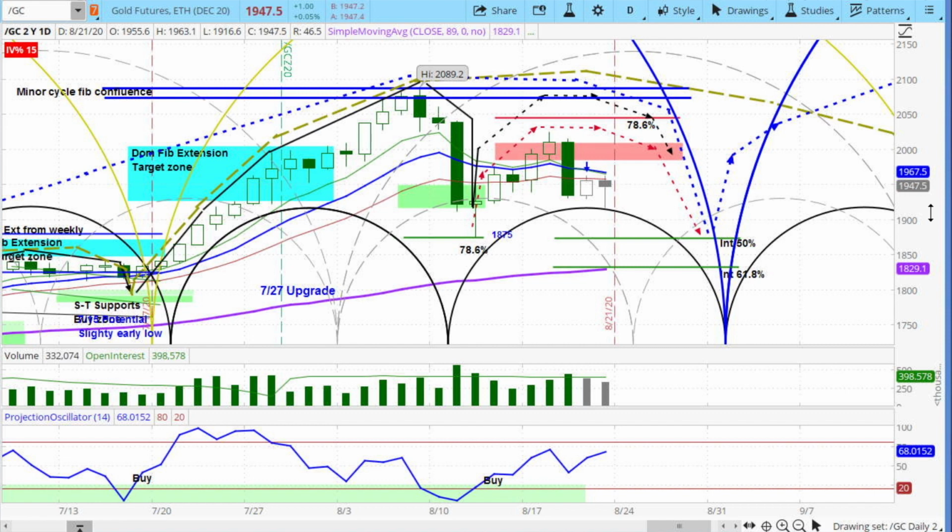Some of the evidence is that the top really looks to us in place for the intermediate term. That area up around 2100 really looks like it's done for now, but we think we got another shot at it coming in September, October, based on what these patterns look like. So top in place, silver has downside risk until mid-September.